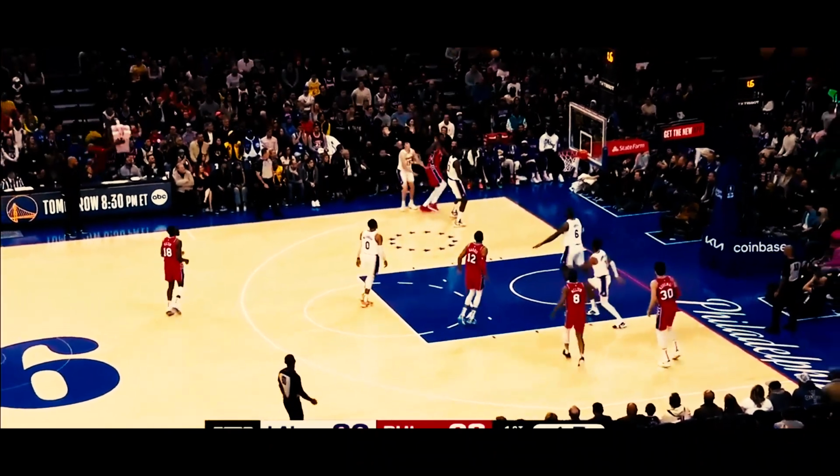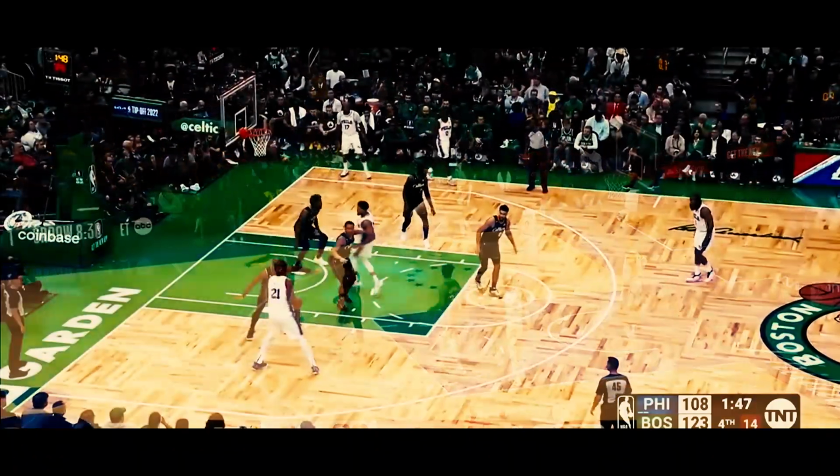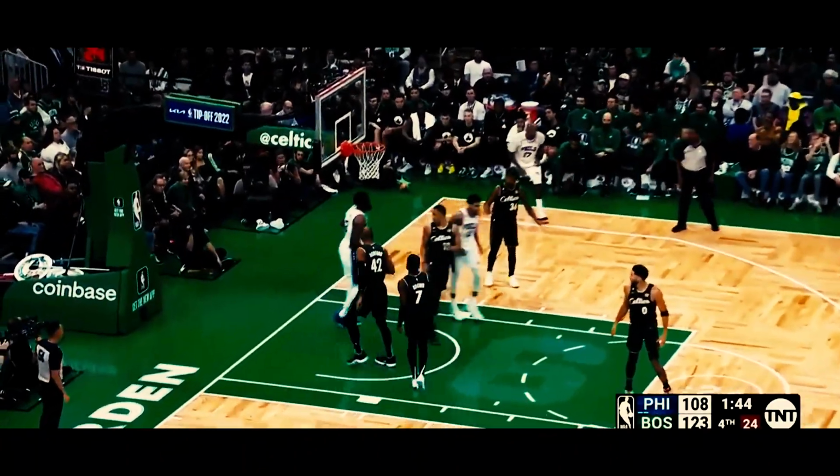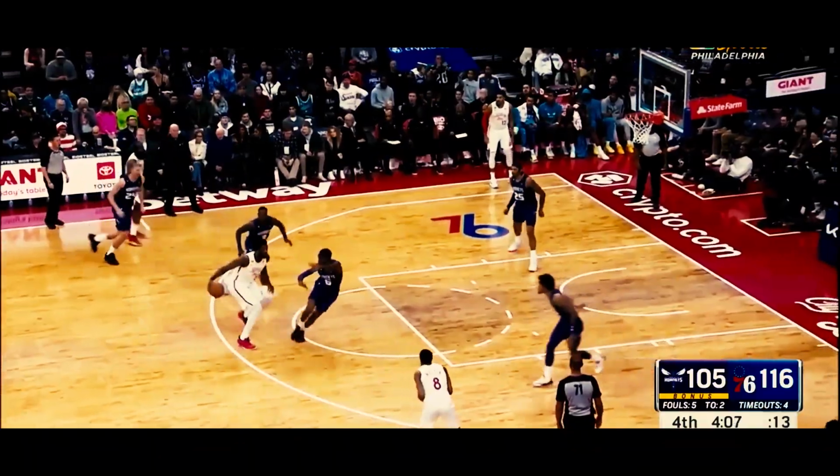Free to shoot. PJ does just that. Gordon, no. Matthews, the offensive rebound. Joel. Embiid lets it fly. Of course! Everything going down for Embiid. 123 to 108. Embiid spin and slam. Well, one of the few.